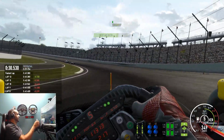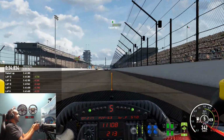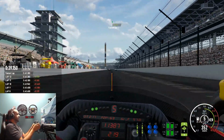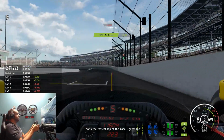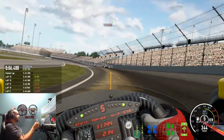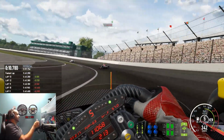And for anybody wondering, I'm just running the baseline stable setup. There's a stable oval setup that's included with the title that actually runs pretty nice. And inching ever closer here.